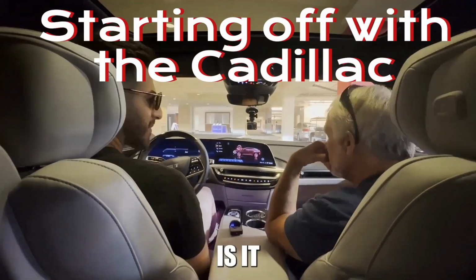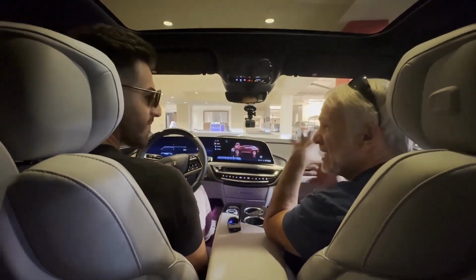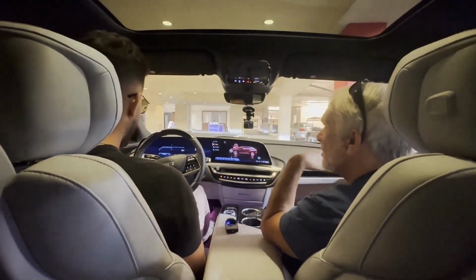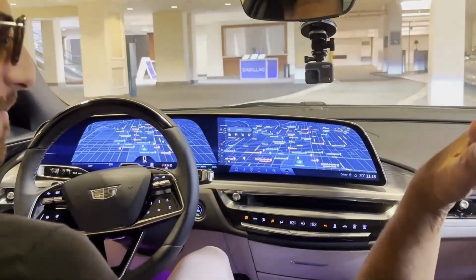In love with this screen too. Is it the same as the one on the Escalade? It's a little bit different. It's on the same scheme, but it's a little bit different. A map here and a map here, but why would you want two? Well, maybe the back seat people want to see, you want to see yours.